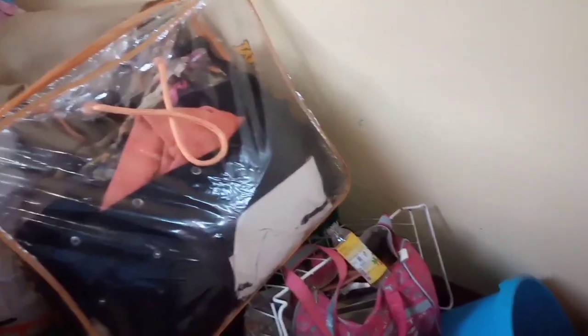Hey guys, I have a mess. Let me just show you guys. So guys, this is the situation. Over here I have things that I've not unpacked yet, because it is mainly some books and my cosmetics and stuff like that. And I was waiting to get a table before I did that. My suitcase is here, guys. This is just the situation.